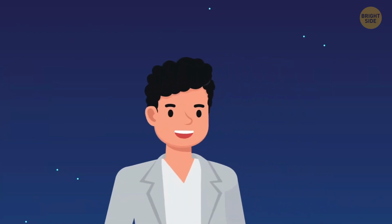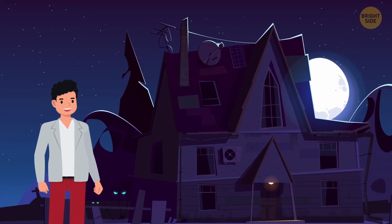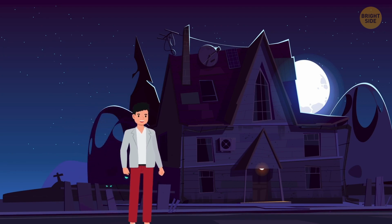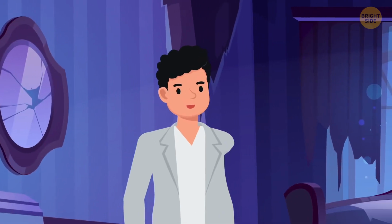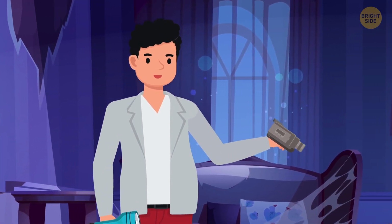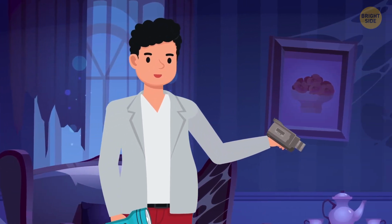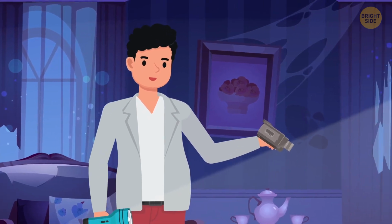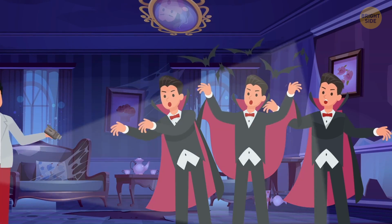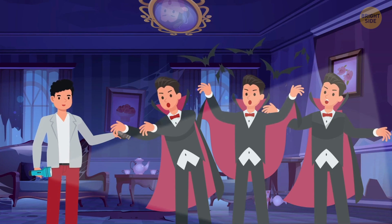Richard likes abandoned buildings and old castles. Today, he's going to check a huge house that belonged to a vampire a long time ago. Well, that's what the legends say. Richard certainly doesn't believe this. He takes his camera and sets off. It's dark and cold inside the house. Crackling sounds are coming from the corridor. Richard shines a flashlight and sees 3 vampires. Richard starts running away, but then he stops and returns. It seems these vampires are fake. How did the guy understand this?